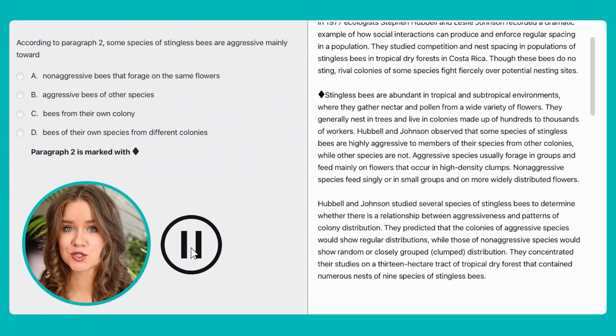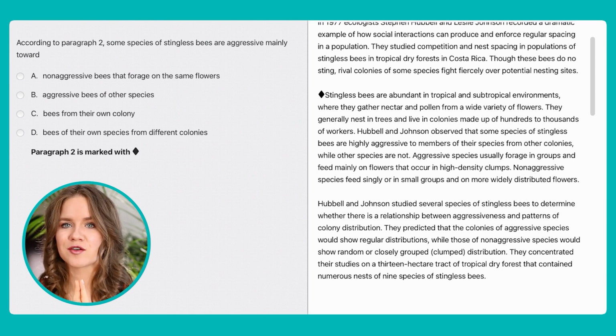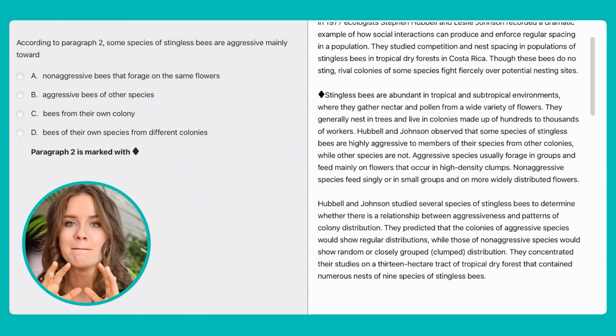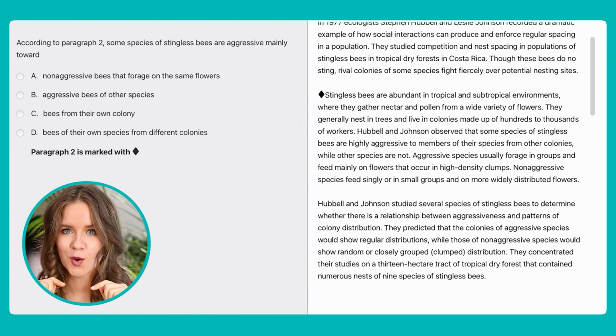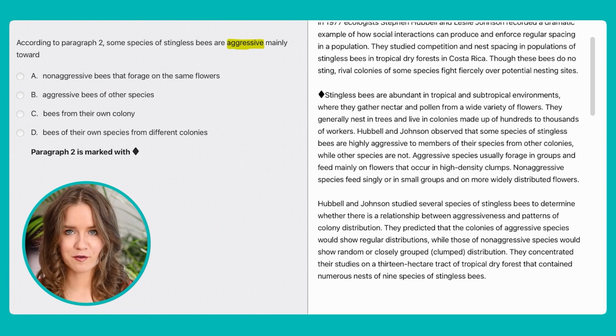The first thing you should do with any type of question is to read the question itself carefully, so that you know what you're looking for. The question says, according to paragraph 2, some species of stingless bees are aggressive, mainly toward. So, we need to find animals that some species of stingless bees are most aggressive to. The keyword here is aggressive, but I may also come across its synonym or paraphrase in the text.